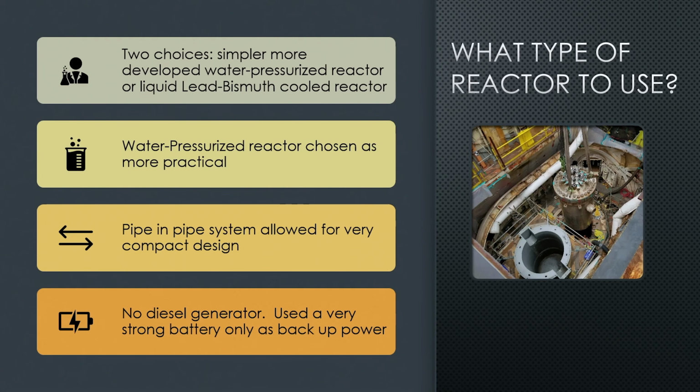And that goes through this very thin pipe through a fatter pipe that is the secondary loop. And that again is water, but it's not pressurized so that when it does get hot, it flashes to steam. And that steam is what turns all the generators and the main turbine that turns the shaft. That steam is what powers everything in the engine room. So it's a pipe-in-pipe system.